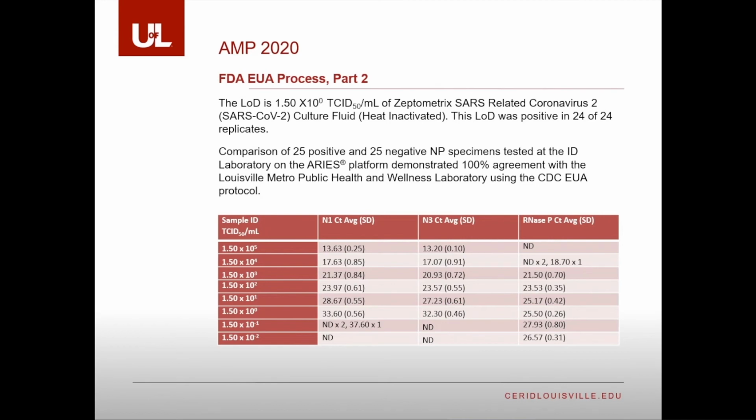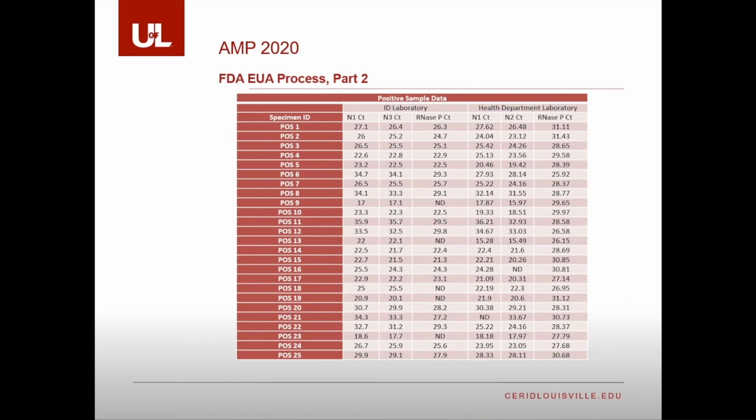I also wanted to show you, although I know it's small, that for the 25 positive specimens we compared with this local public health laboratory, our CT values were slightly higher because it's multiplexed, and theirs are individual reactions, so they get a little bit better sensitivity than we do. However, they were very comparable, and 25 out of 25 agreed over quite a range of positive CT values.